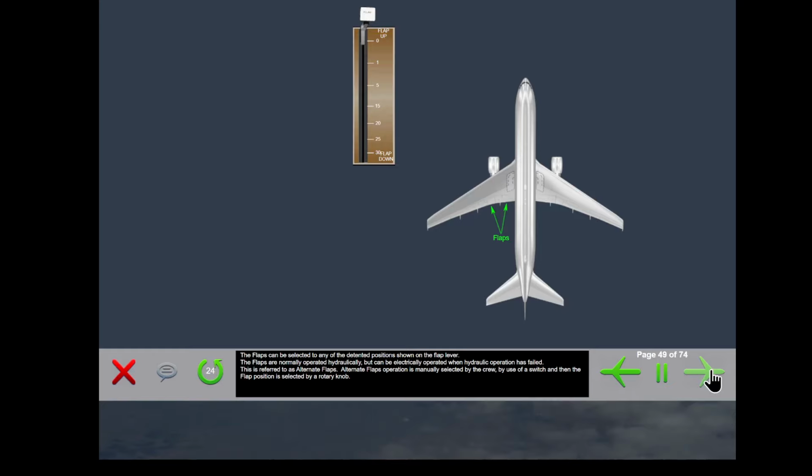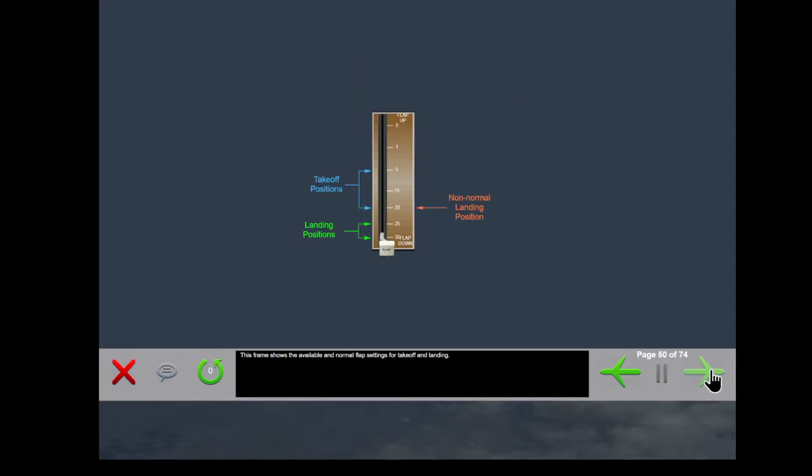The flaps can be selected to any of the detented positions shown on the flap lever. The flaps are normally operated hydraulically, but can be electrically operated when hydraulic operation has failed. This is referred to as alternate flaps. Alternate flap operation is manually selected by the crew by use of a switch, and then the flap position is selected by a rotary knob. This frame shows the available and normal flap settings for takeoff and landing.